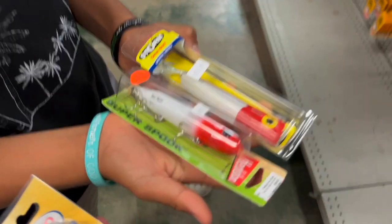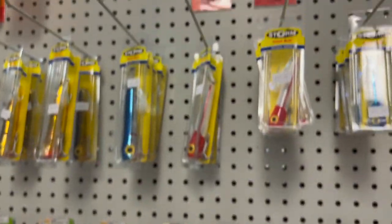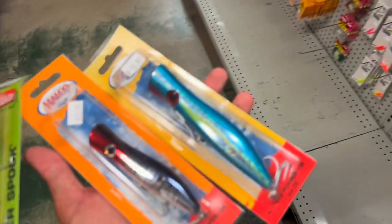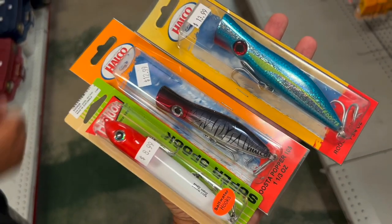All right, pick one of these two lines. Which one are you going to pick? Zero Spook or a Chug Bug? I think we have enough poppers. All right, so we'll put the Chug Bug back. So we're going to try with these. Lorenzo, are you happy with this?